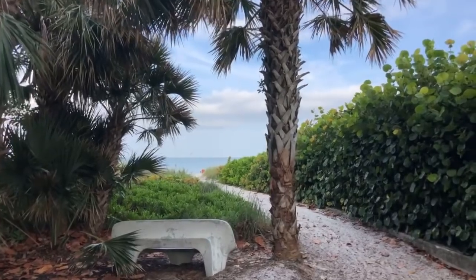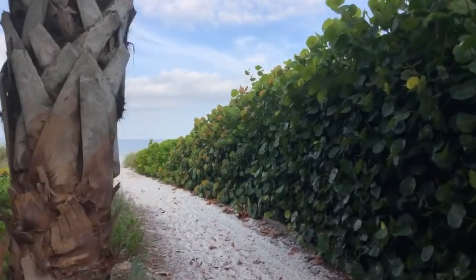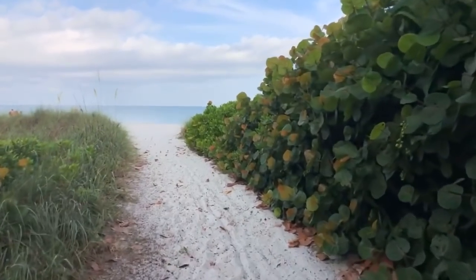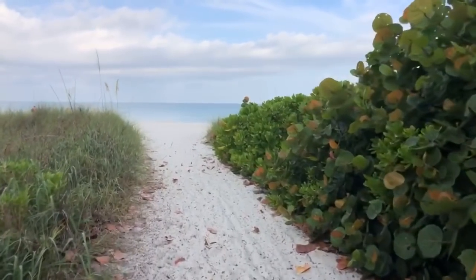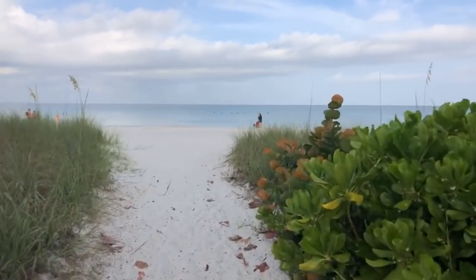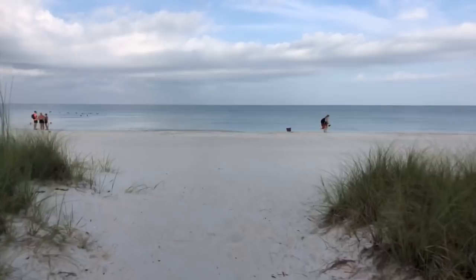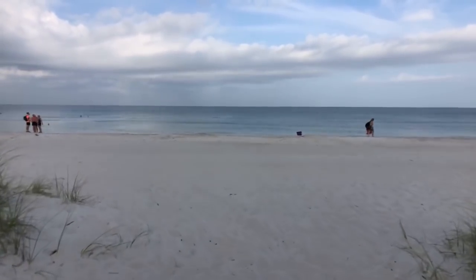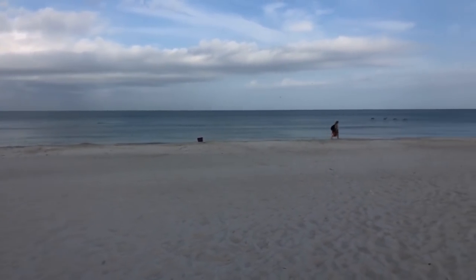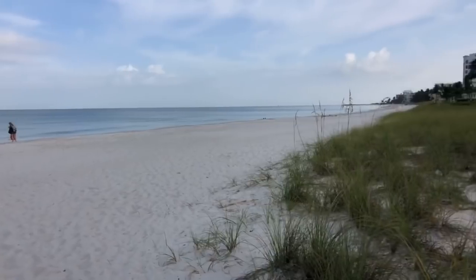Well, let's take a walk out onto the beach. Like I said, this is the main attraction here at Lowdermilk Park. An absolutely beautiful park, as you've seen. But of course, the beach is what it's all about. Everywhere in Naples, the beach is what it's all about. And there we are, Lowdermilk Beach.